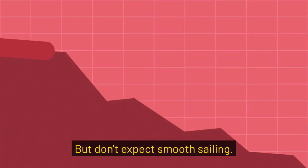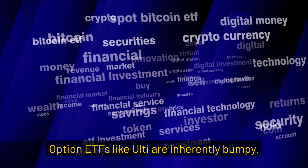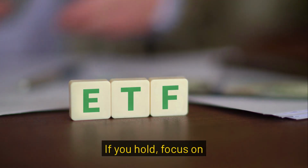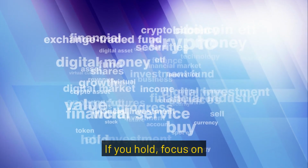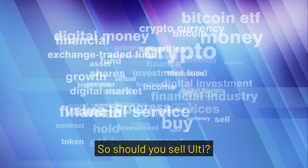But don't expect smooth sailing. Option ETFs like ULTY are inherently bumpy. The trick is managing position size and expectations. If you hold, focus on total income received, not just price chart fluctuations.